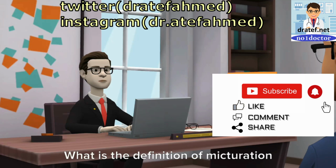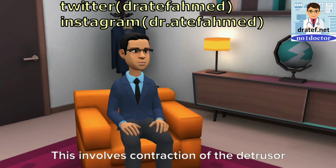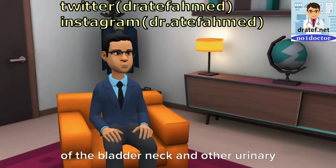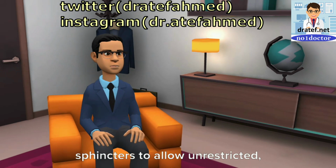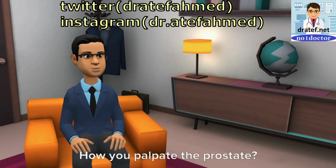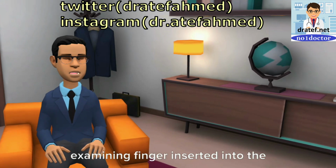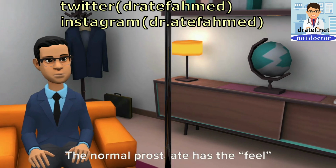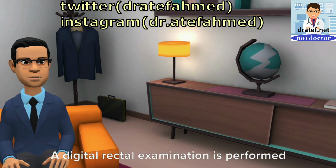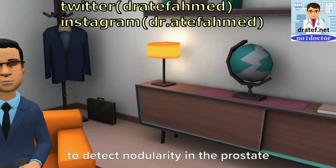What is the definition of micturition? The physiologic act of voiding. This involves contraction of the detrusor bladder muscle followed by relaxation of the bladder neck and other urinary sphincters to allow unrestricted, complete emptying of the bladder in a single setting. How do you palpate the prostate? The prostate is palpated with a gloved examining finger inserted into the rectum. The normal prostate has the feel of the thenar eminence of the thumb. A digital rectal examination is performed to detect nodularity in the prostate gland.